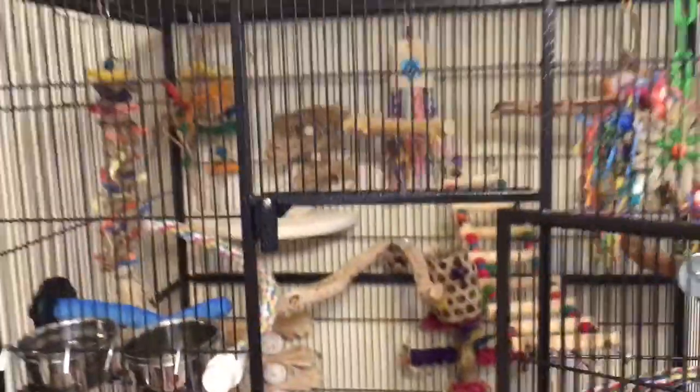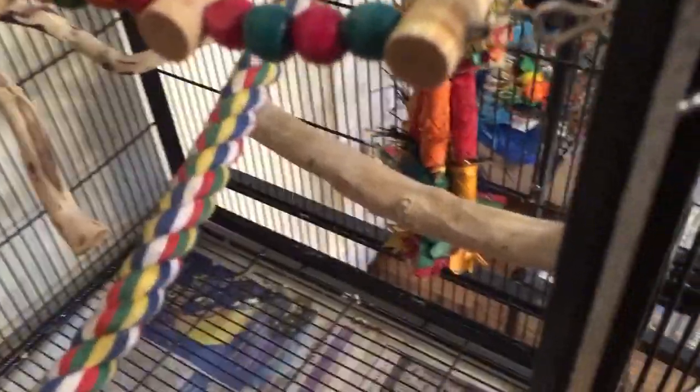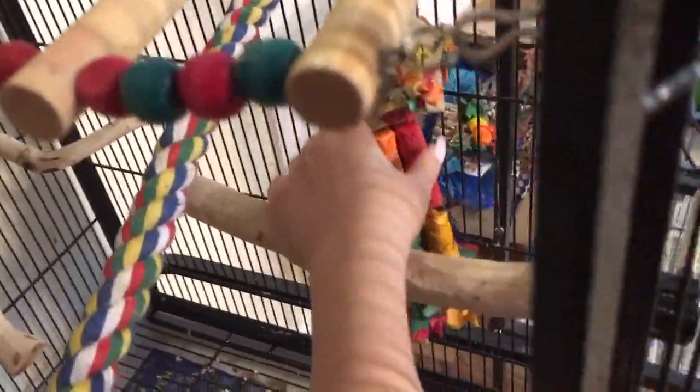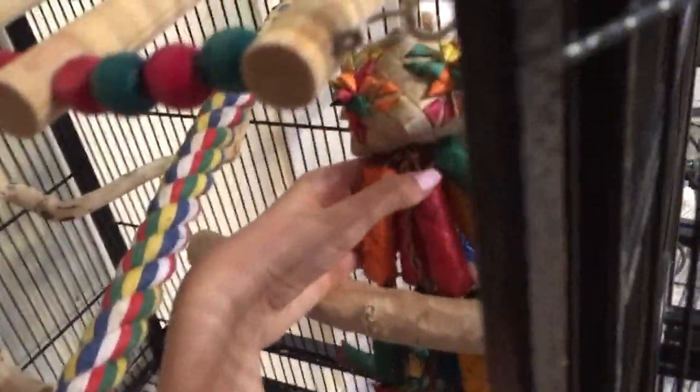Something I forgot to add was that she has another perch right here coming from the front of the cage, and this toy, which is from Planet Pleasures, and it is made of paper.